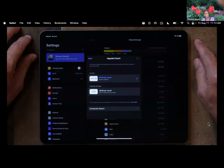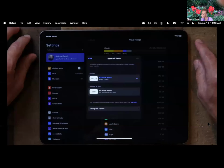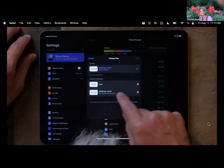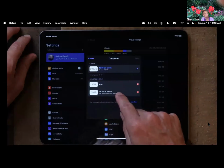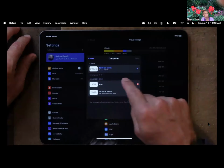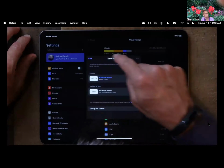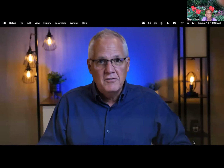If you've purchased a plan and you're not using as much storage as you've purchased and you want to downgrade to something cheaper, you can do that too. You can just tap on downgrade options. And now I could go back to the free plan, or I could go to a 50 gigabyte plan. In my case, I won't do either of those because I'm using 90 gigabyte now. So looks like the $2.99 plan for me is about right. But that is how you buy more storage if you need more storage on iCloud.